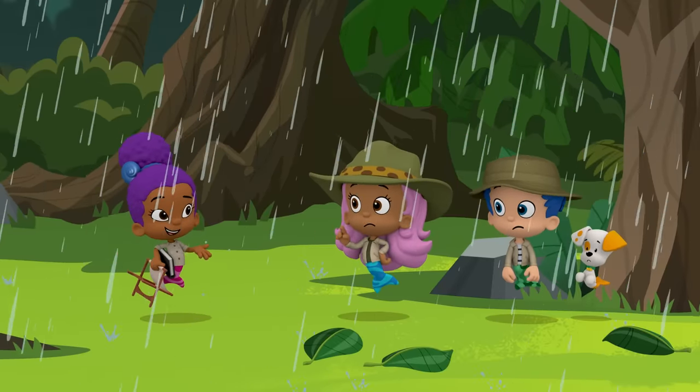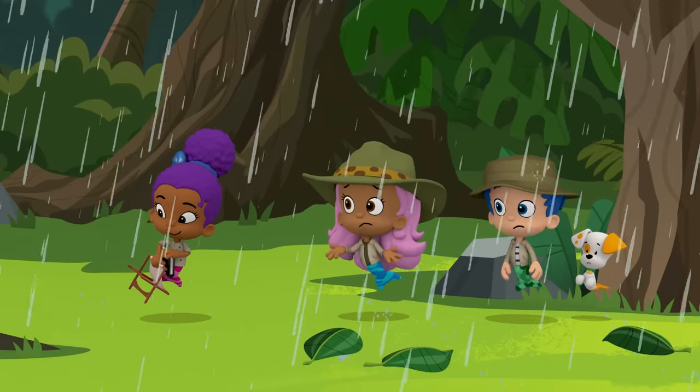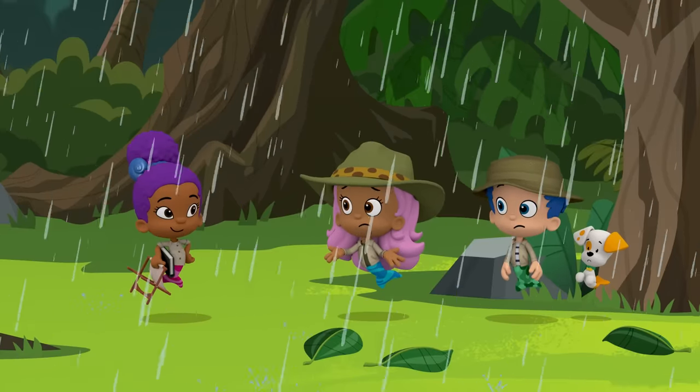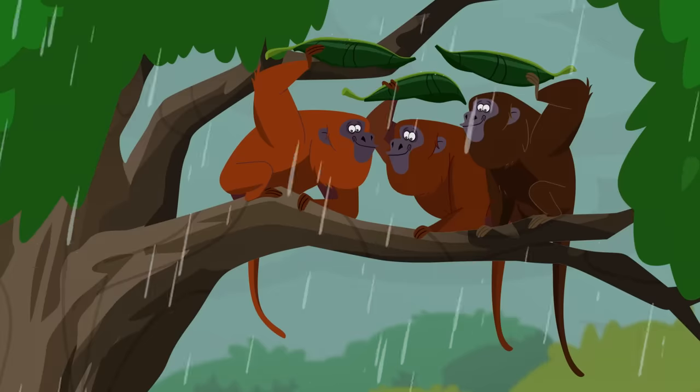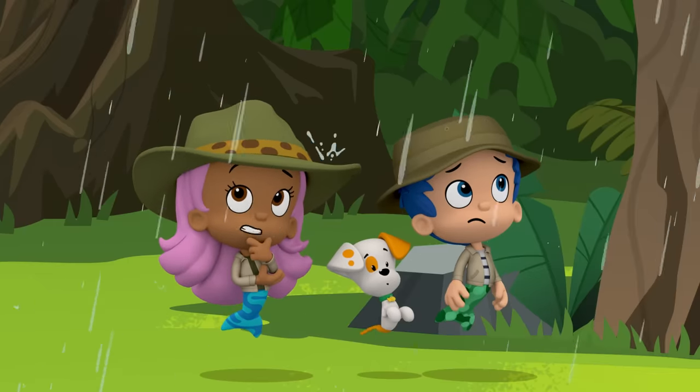Well, I can't use an umbrella because I can't hold it. I need both hands to do my drawings. What do the howler monkeys do when it rains? Oh, they just get under some big leaves to keep them dry. Leaves to keep them dry.